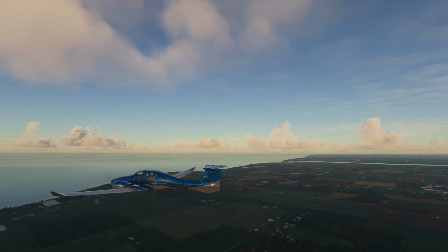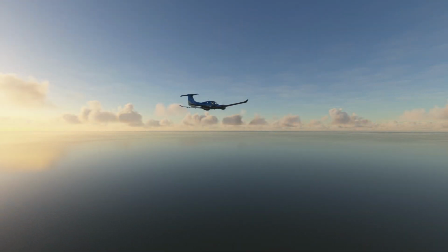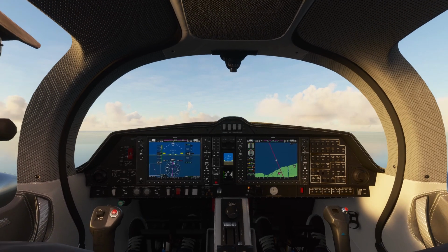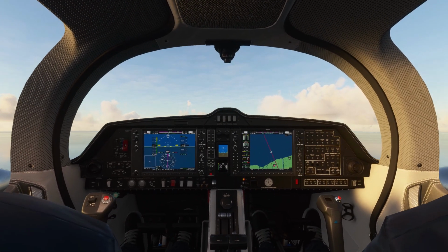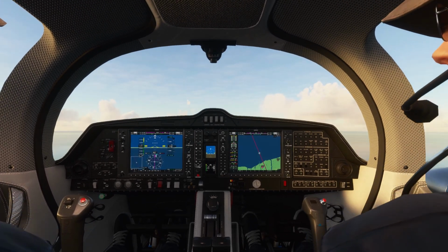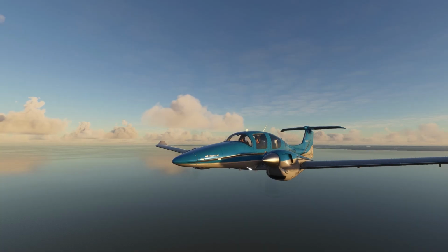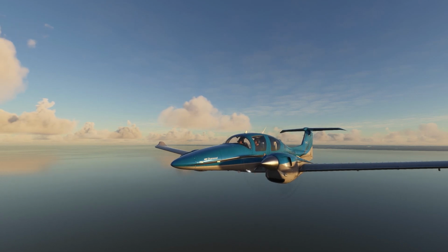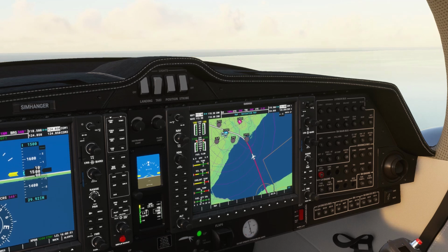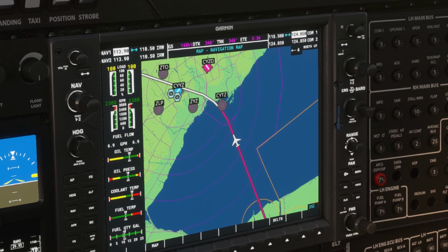This aircraft is Diamond's DA-62, DA standing for Diamond Aircraft. 6 is the number of people that the aircraft can accommodate, and 2 is the number of engines, thus the DA-62. We're now over the bay and Toronto dead ahead. I've obviously shortened the flight time for the purposes of this video. Crossing the bay at this speed normally takes 15-20 minutes.